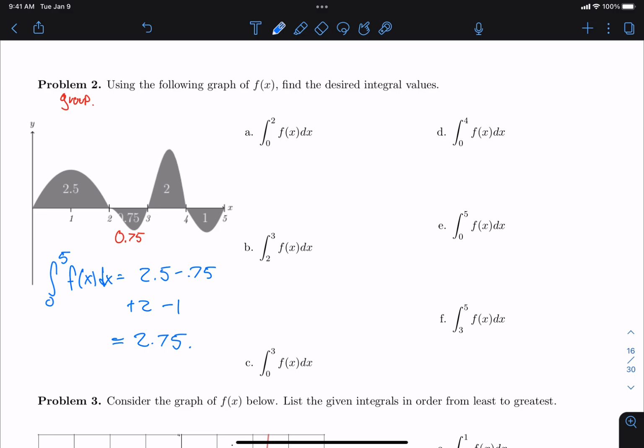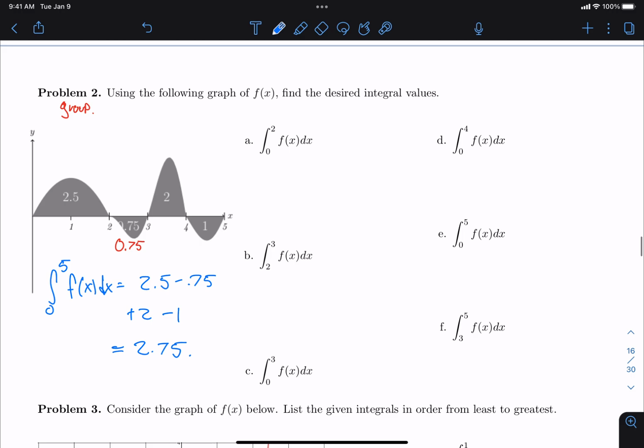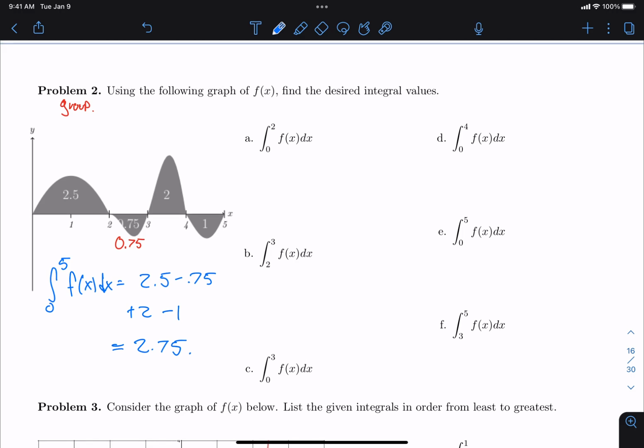We agree with that? I think we do. Okay, so that would be how we do that one. Any questions on what we've learned up to now regarding integration? Or Riemann sums?